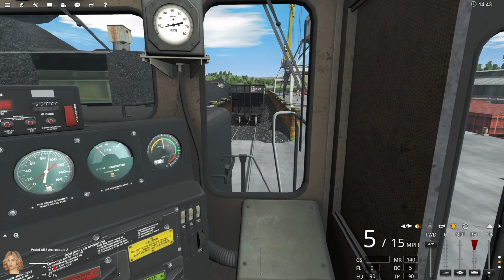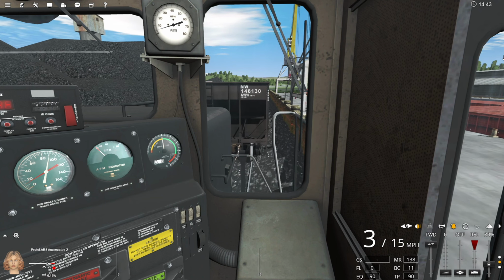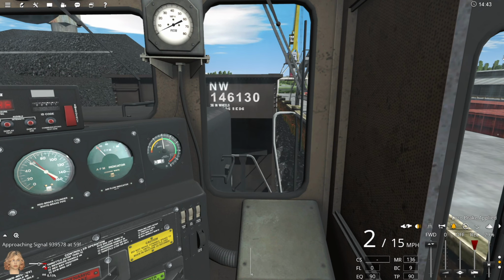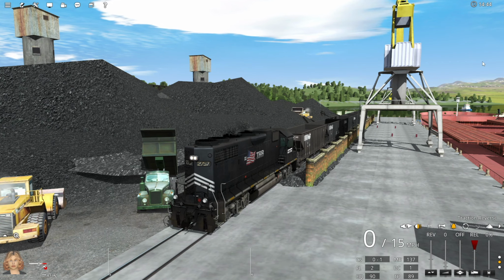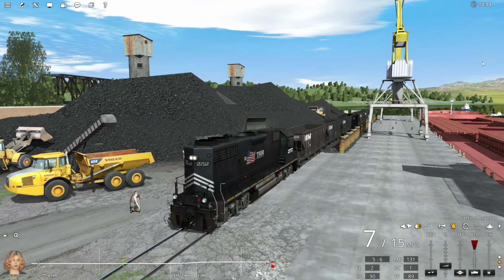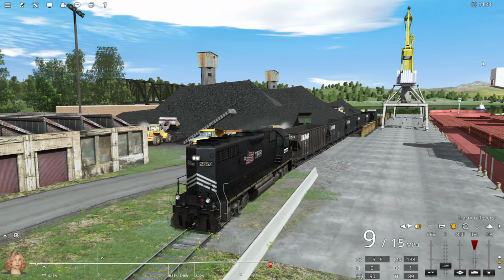So anyways, here she is slowing down to a nice comfortable speed to latch onto these hoppers that have already been unloaded. Drag these empties away, and we'll pick up another cut of loaded hoppers from that siding. I wish these shovels there on the right, the steam shovels, were animated. That'd be kind of cool.